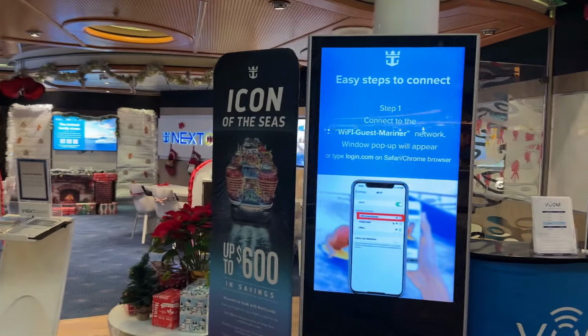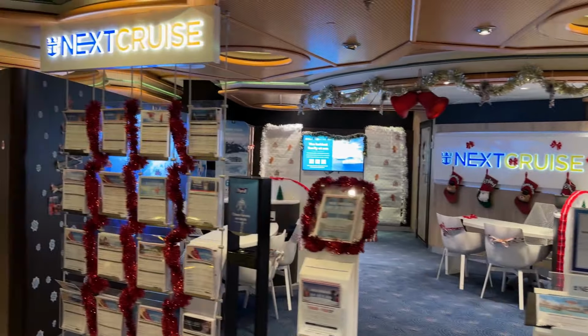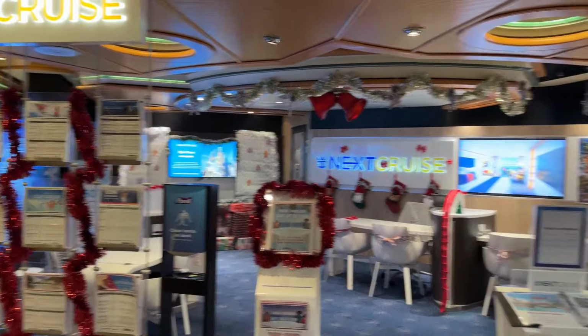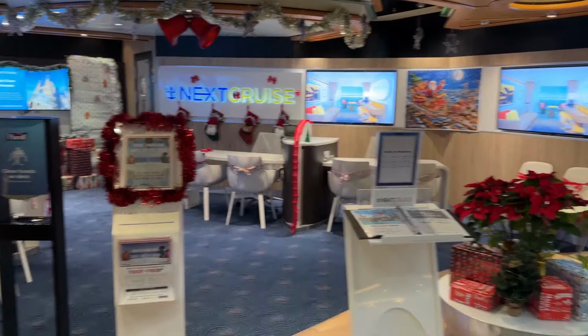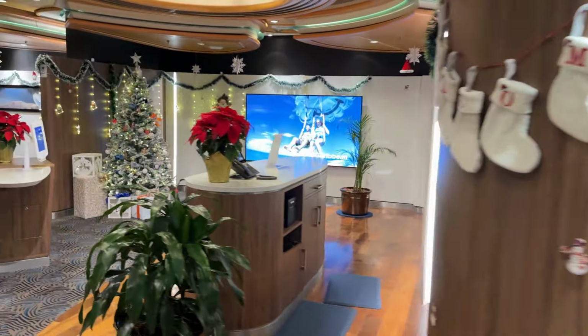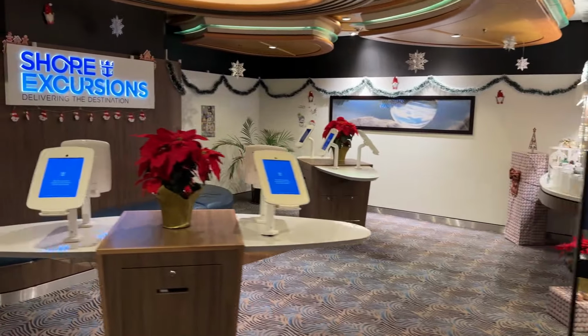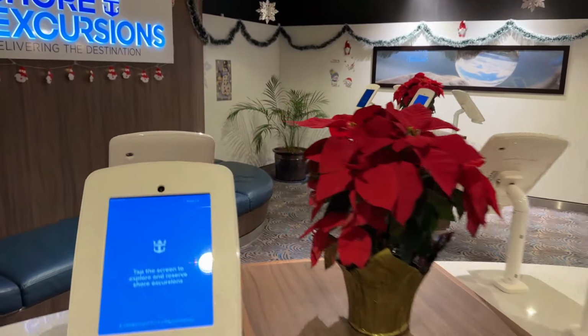This is the next cruise desk, where you can book your next cruise aboard and get some extra onboard credit and reduce deposits. So far, I'm thinking I'm going to do that later, of course. They have a shore excursion desk where you can look at all their shore excursions. Let's see what we can find out here.